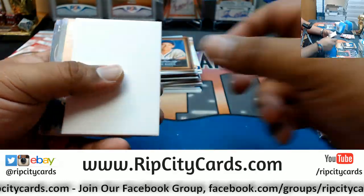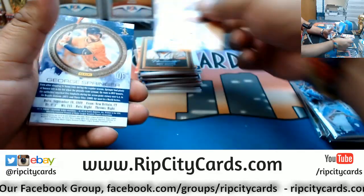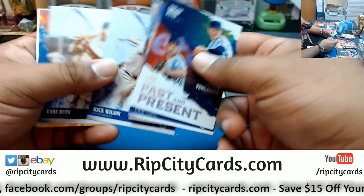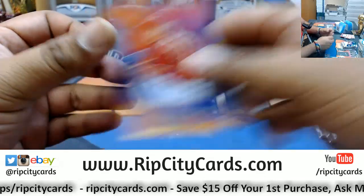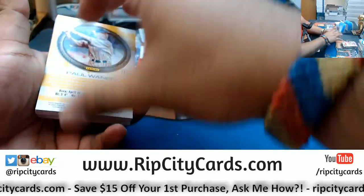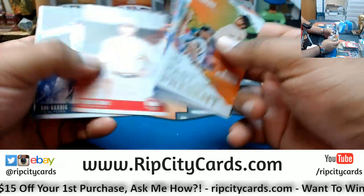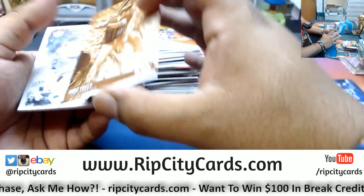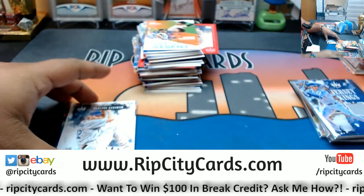Nolan Ryan variation for the Astros. George Springer red frame for the Astros. An Ohtani Aurora insert. That's nice. No Ohtani auto though. That sucks. Paul Wainwright red frame for the Pirates. A Mike Trout sepia short print for the Angels.